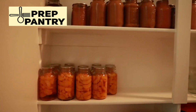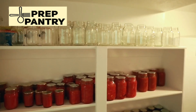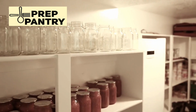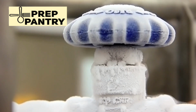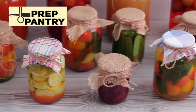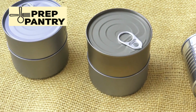Let's start with the absolute foundation of any emergency pantry: canned goods. If you take nothing else from this video, remember this: canned goods are non-negotiable. They're affordable, they're versatile, and they have a shelf life that often exceeds 5 years when stored properly in a cool, dry place. What makes canned goods so powerful is that they require no refrigeration. That means they're perfect for power outages or situations where your fridge space is limited. You can stock vegetables, beans, fruits, meats, and soups all in cans. The variety is endless, and they work in countless recipes.